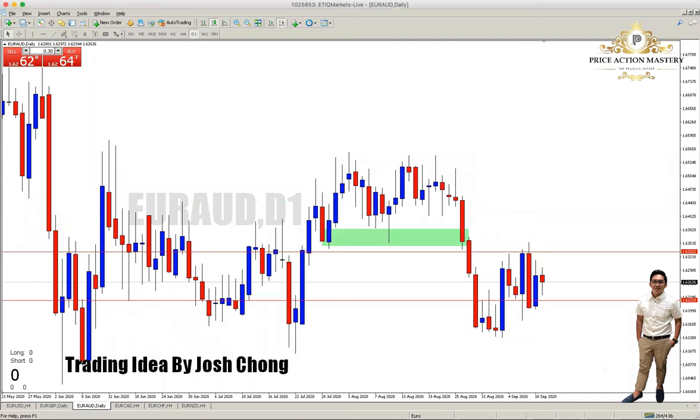The next will be EUR/AUD. Basically overall it's still a downtrend. Maybe you are seeing the market form a double bottom, but the critical point hasn't been broken. That's why I'm still seeing a sell. If the market goes up to this level, I'm still seeing a downside exposure.